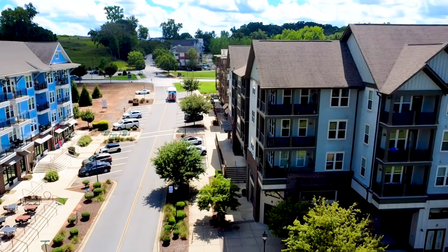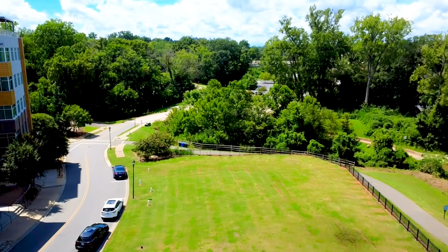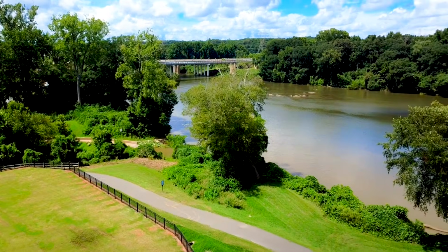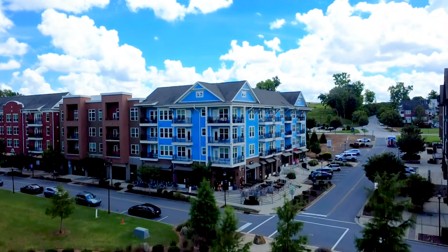There is a couple of different gyms available. My personal favorite is a restaurant called Tony's. It's a Mexican restaurant. Doesn't sound very Mexican, I know, but it is absolutely fantastic. So you have all of these amenities. There's also some breweries around there.